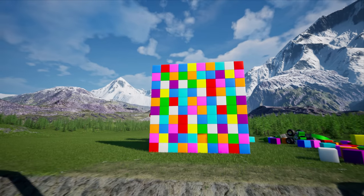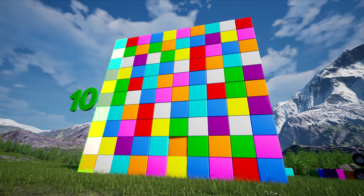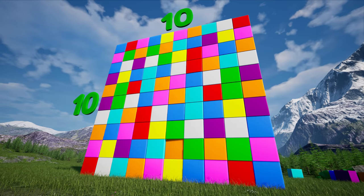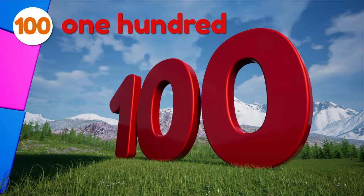Whoa! Look how many blocks we have this time. This time there are 10 rows of 10 blocks. That's twice as many as last time. Can you guess what number this is? It's 100!